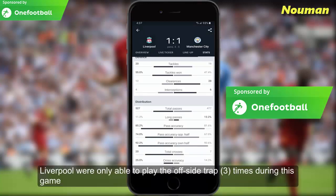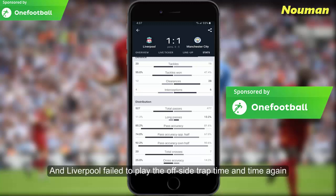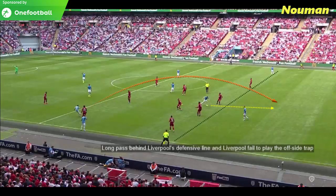Liverpool were only able to play the offside trap 3 times during this game, and Man City played 65 long passes, and most of those long passes were played behind Liverpool's high defensive line. And Liverpool failed to play the offside trap time and time again. Long pass behind Liverpool's high defensive line, and Liverpool failed to play the offside trap.